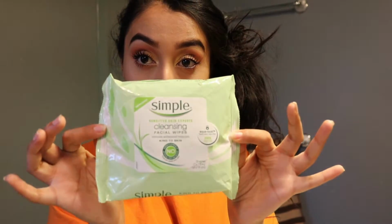Better? All right, that's fine. So you're going to be using Simple Makeup Wipes. This is what I use. I love this so, so much. I used to use the Neutrogena one, but I noticed that they give me milia. If you don't know what that is, just look it up. It's basically little whiteheads, if you want to know.